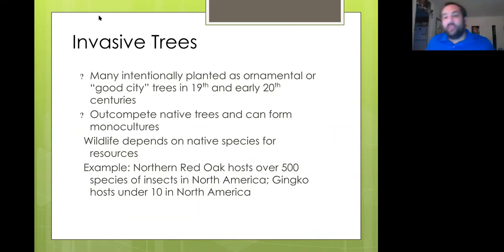So those were some of the native trees. There's a lot more, of course, but those are some of the big canopy trees, or the most abundant trees that we deal with on a constant basis in Prospect Park. Now we're going to talk about the invasive trees.